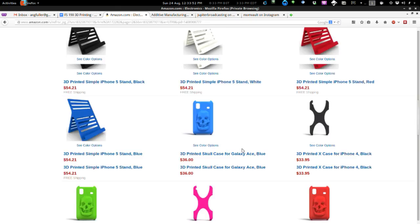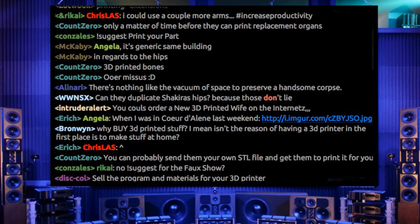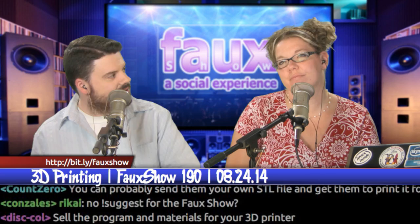So Bronwyn asks in the chat room, why would you buy 3D printed stuff? Isn't that the reason for having a 3D printer in the first place? Think about how many businesses are going to be put out by the fact that people can essentially have a replicator at home. We're getting close to the Star Trek replicator, right? Where you go up to the computer and say, computer, I want a cup. For tea, but not an actual tea. They won't give you the tea, but it'll at least print you the cup. So pretty soon you won't need to go buy plates or cups because you'll be able to just print your own. Yeah, but I don't know.